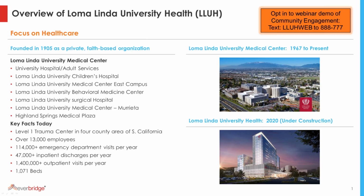We also have the Loma Linda University Surgical Hospital, and we have another medical center in Murrieta, which is in a county just south of us, and so that's approximately 40 miles south of our main campus. We also have a number of clinics throughout the area. So we have a Highland Springs Medical Plaza that is about 25 miles away, and we're working on opening up another pediatric clinic, which is 70 miles to the east of us in Indio.